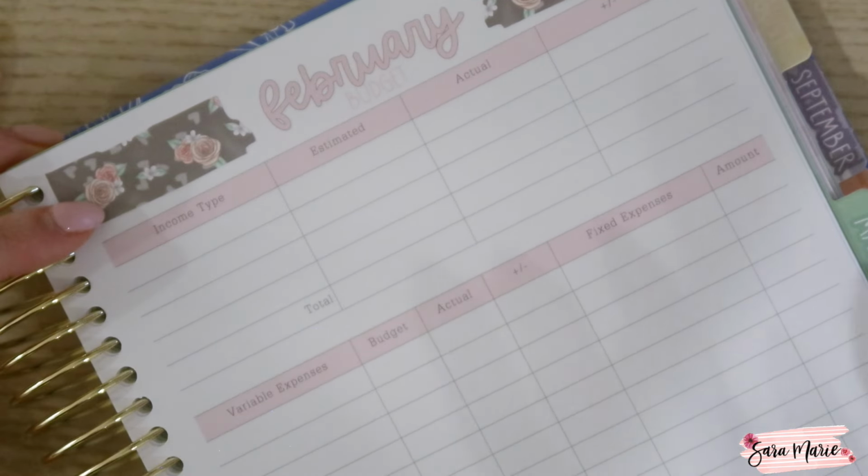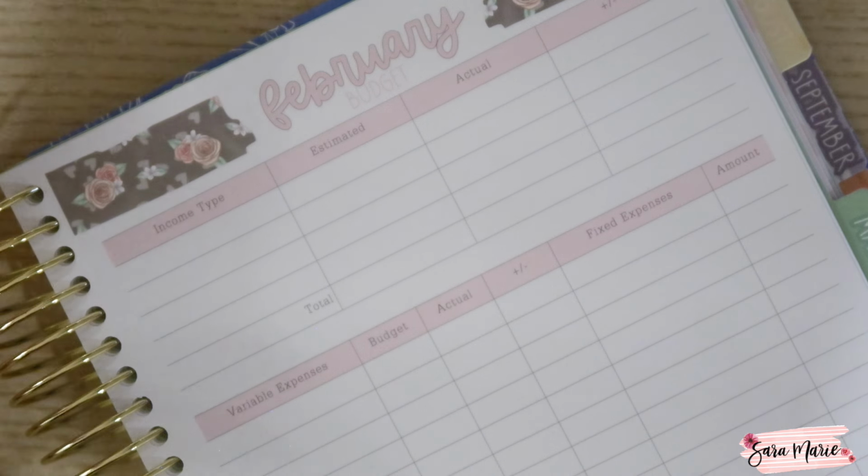So for income, we have a few different income types. I definitely recommend that if you are on your budgeting journey and you're in a situation where you don't have many streams of income, to look for other streams of income, especially if your income is variable. I think it's really important to have other streams because you just never know when one stream is going to dry up and not be a thing.